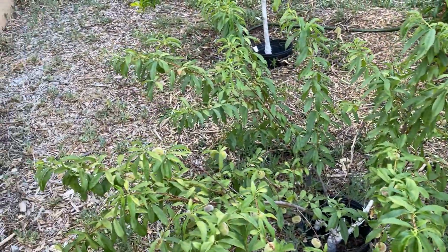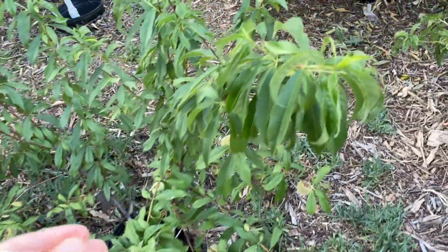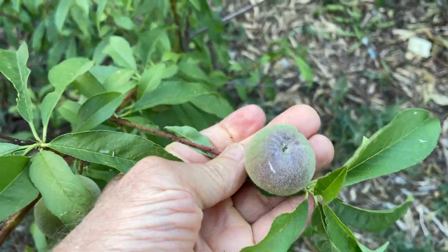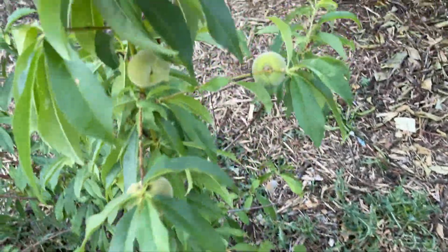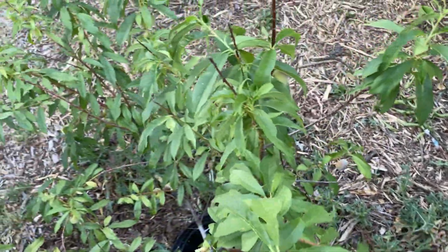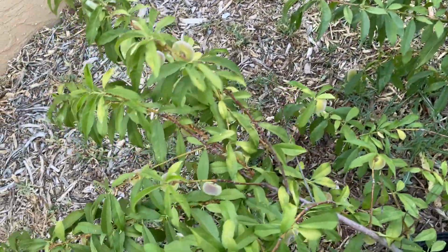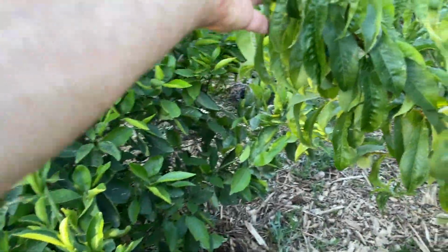Okay, Galaxy White Fleshed Donut Shaped Peach. Let's see the donut shape. This guy just had about 6 or 8 pieces last year, and now it's pretty heavily loaded. I even had to prune this one a bit. It was so heavily set with fruit. That's nice.